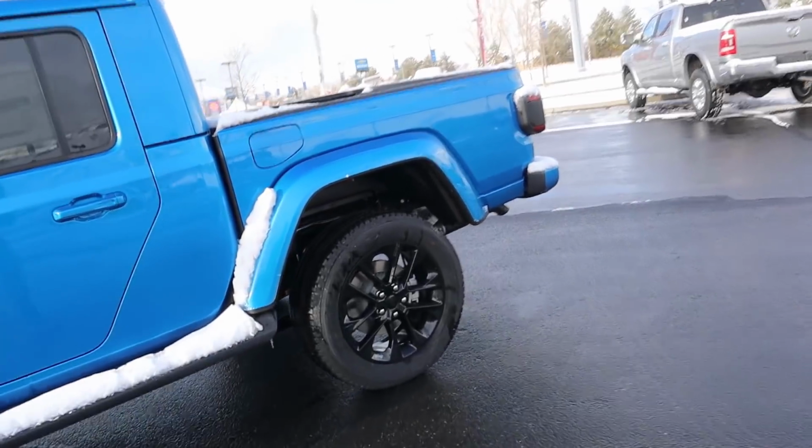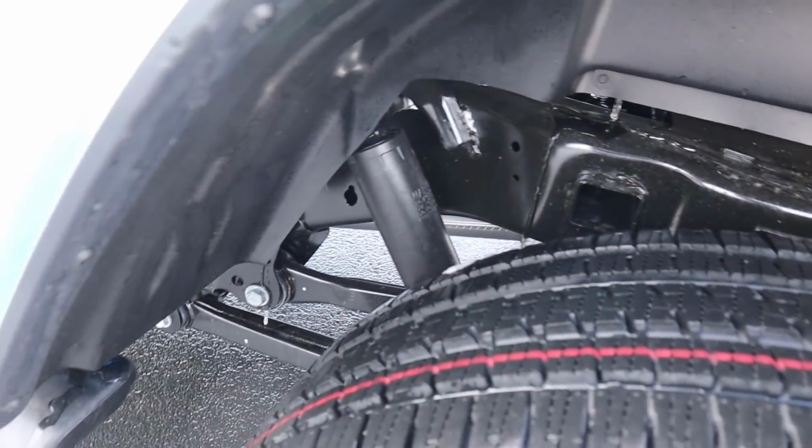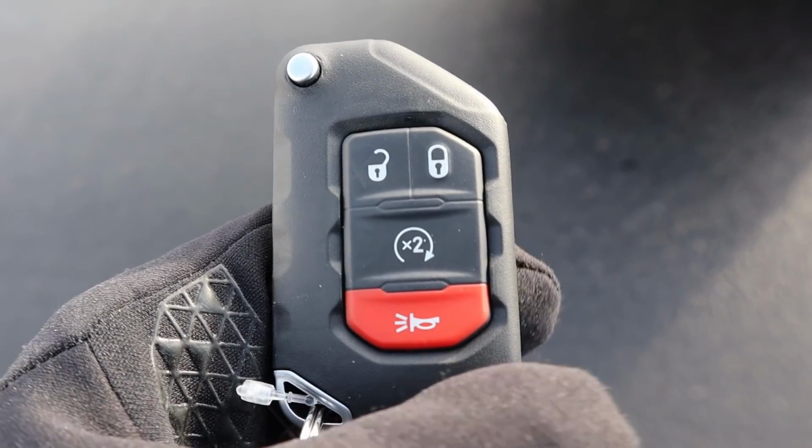And then here's a quick look at everything in the rear. You guys can see the exhaust right there and a little bit of the shocks and everything. And I love how the fender flares on the top have been body painted, because it makes it look a whole lot nicer. Now here's the key fob for the Gladiator.